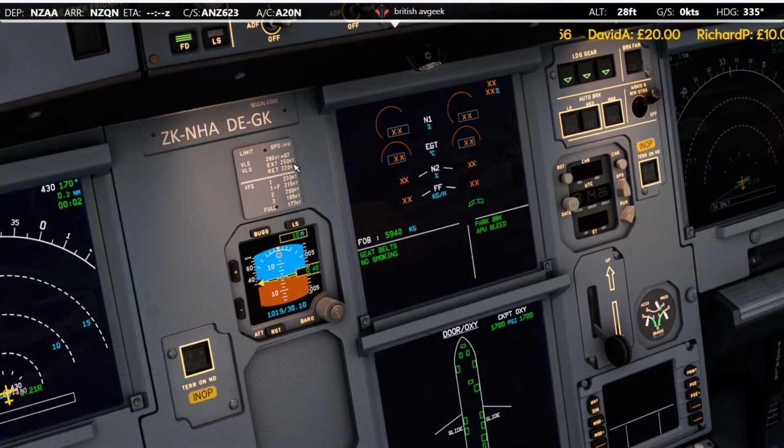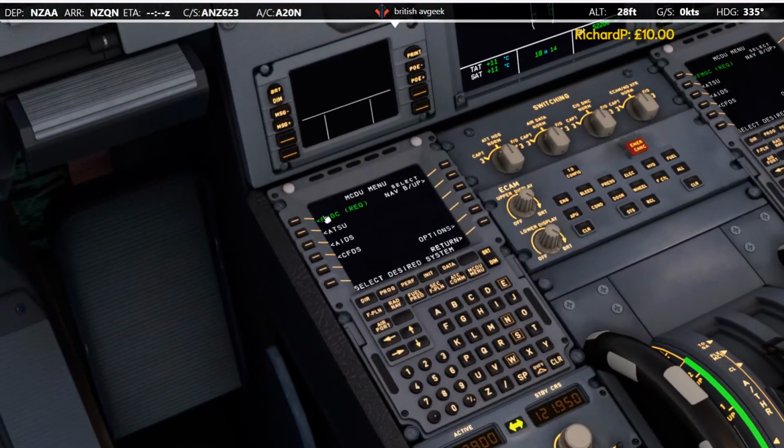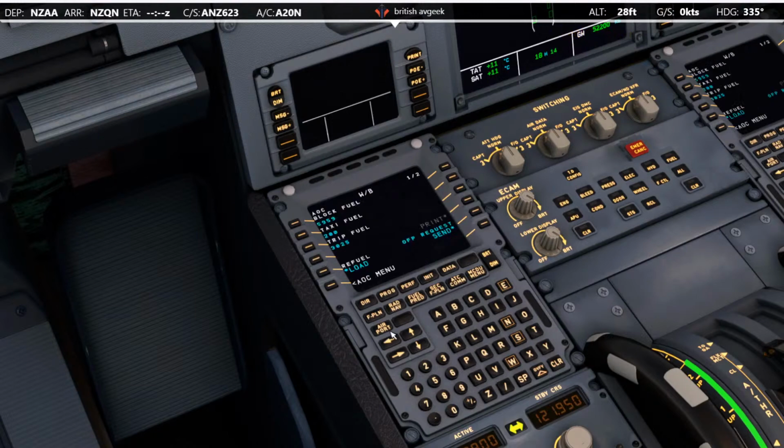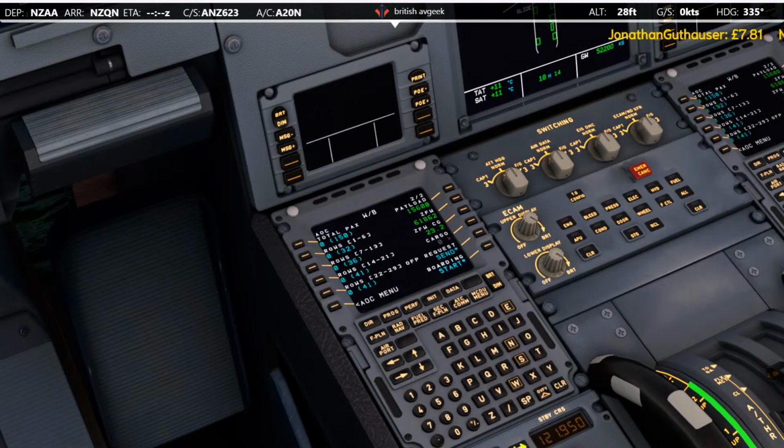5,940 kilos of fuel, and we're pretty much full as well with the boarding. The new boarding thing inside ATSU, by the way. You go to weight balance now, and across the side page here. Interesting. It's reset itself. Okay, so we need to do some boarding. Just finish that off. It's annoying because I thought that was already working.